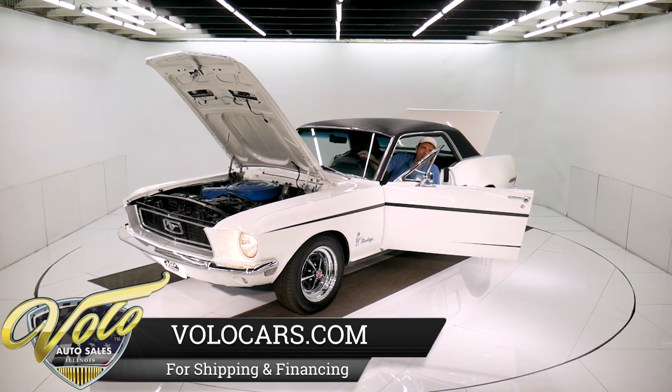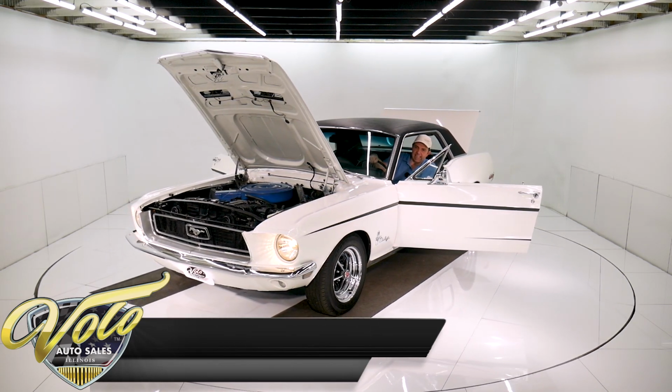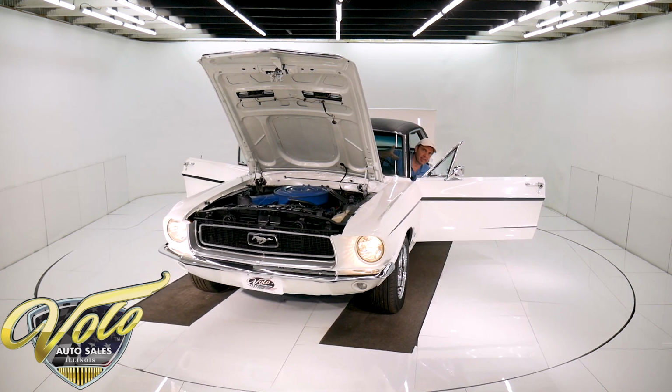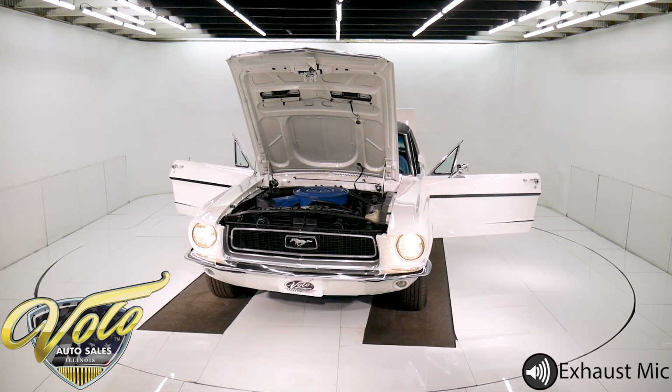It even has a seat belt light. I don't recall seeing that in a 67 Mustang. I don't know if that's rare or not, but when you put the seat belt on, the light goes off. It actually works.